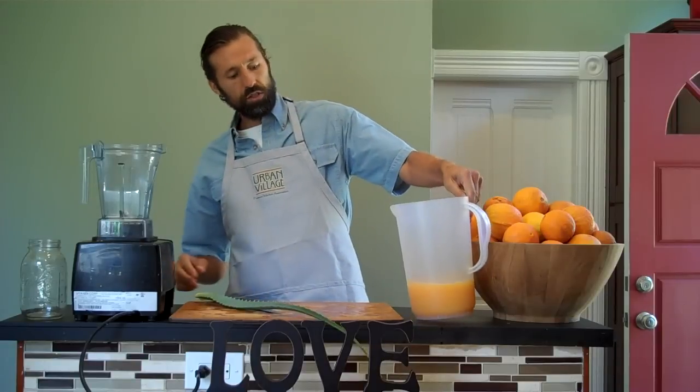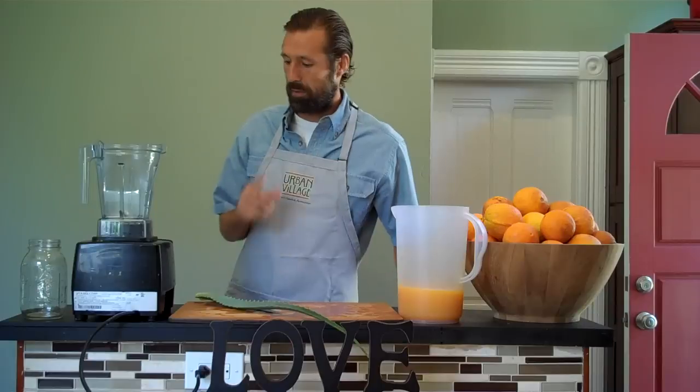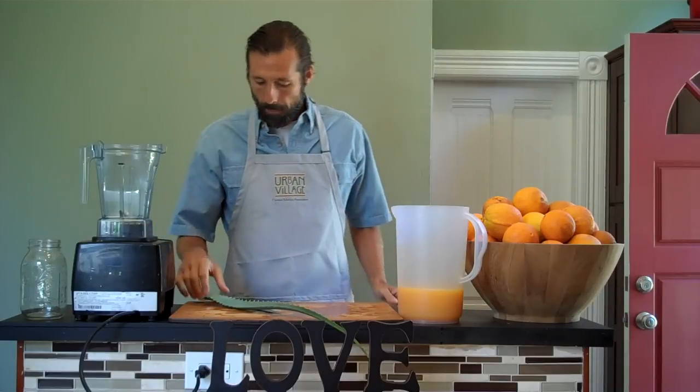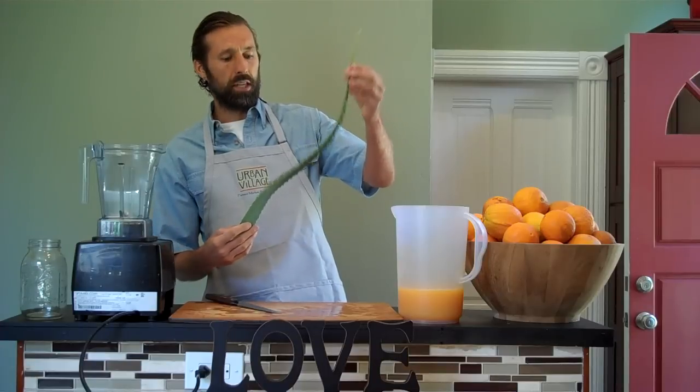I've got an aloe vera leaf, and I've also got some orange juice. So I'm just whipping up a real quick breakfast for myself. I'm on a juice fast. Maybe we'll talk about that in a little bit. But right now I just wanted to share with you my relationship with the aloe vera plant.